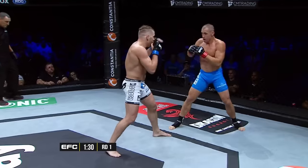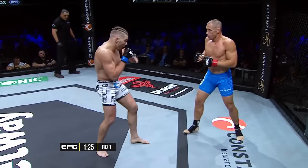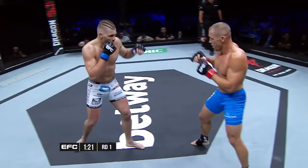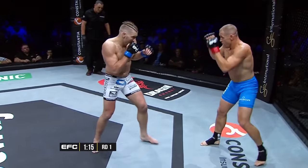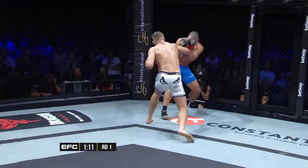It's these exchanges right here that are going to decide this fight. Brendan coming back with a leg kick of his own, taking away that lead leg also. I'm really surprised that Dricus isn't exploiting maybe going to the ground at this point. Yeah, I'm also very surprised. Brendan's got a pretty decent, legit ground game. We saw it in the first season of The Fighter.